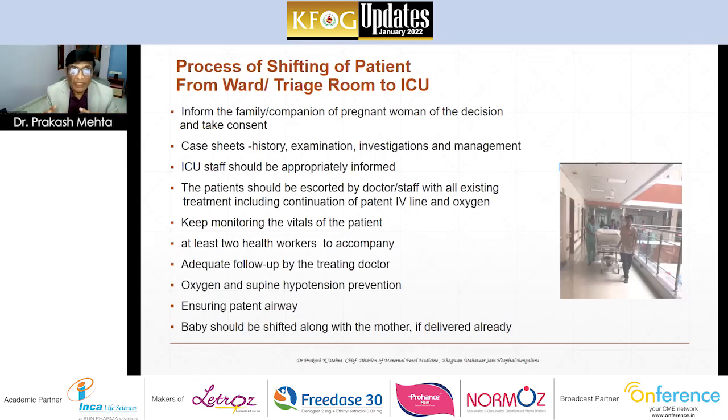So you should inform the staff, make sure the bed is ready, make sure the monitors are on, make sure the ventilator is available there. The patient should be escorted by a doctor and staff with all existing treatment, including continuation of the patient's IV line and oxygen. That's a picture which shows how a patient is being transferred in my hospital.